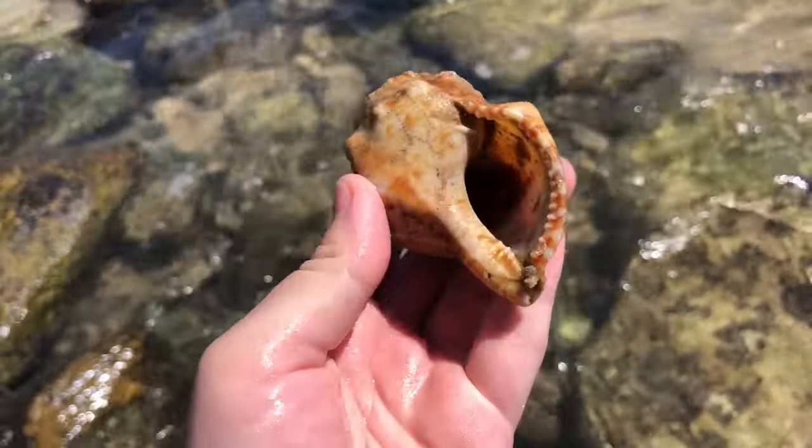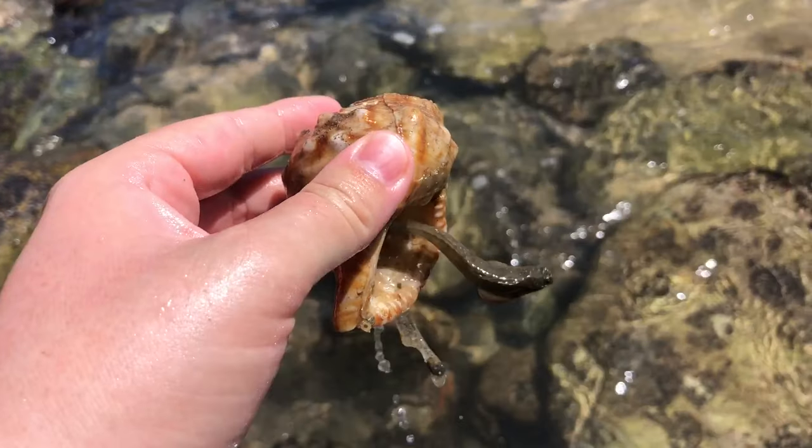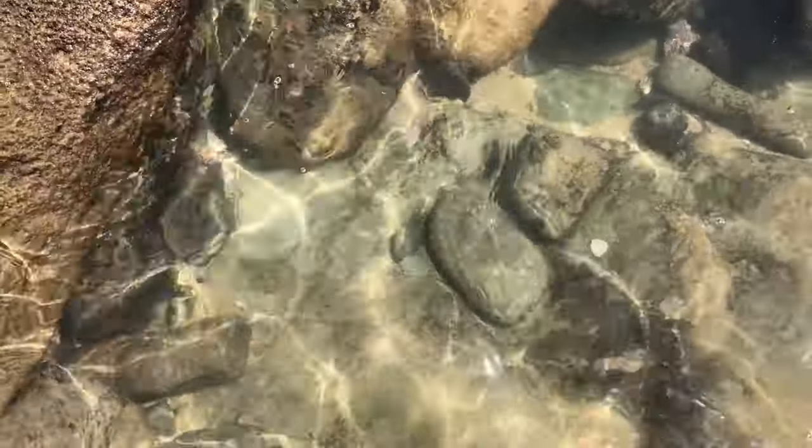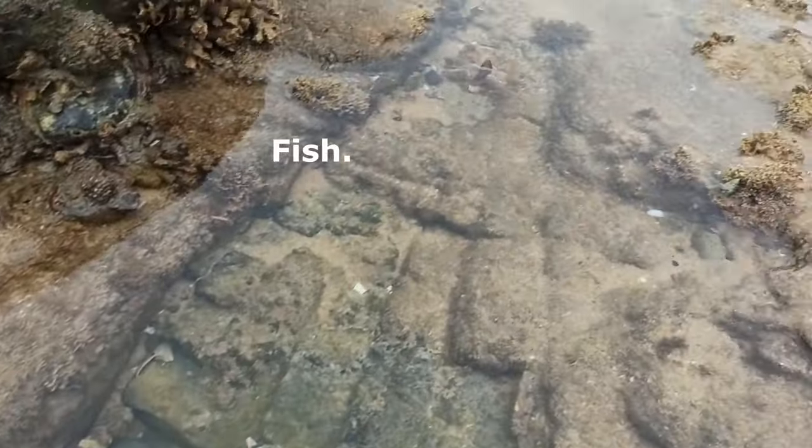Something zooms out of it and absolutely scares the bejesus out of me. I mean, it's just a fish, it was fine. But I wanted to mention that something else can sometimes hide in large shells, and it's this guy.